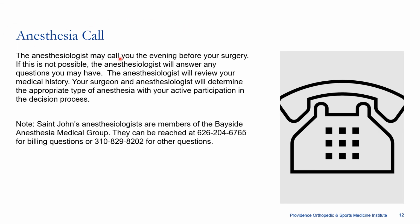The fourth call before surgery comes from the anesthesiologist, and every patient has questions about anesthesia. This anesthesia call will be an opportunity for the anesthesiologist to review your health record and for you to ask questions and bring up any concerns you have with the anesthesiologist. This happens the evening before surgery.